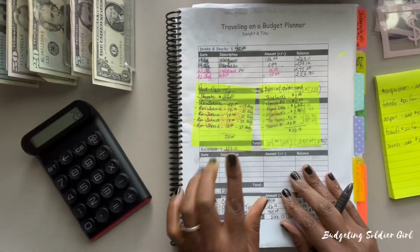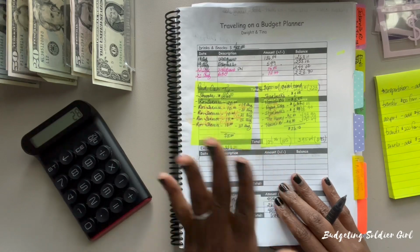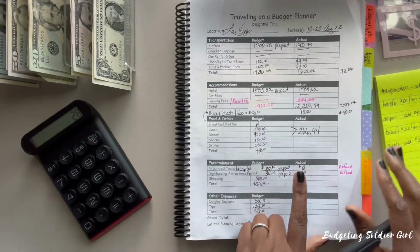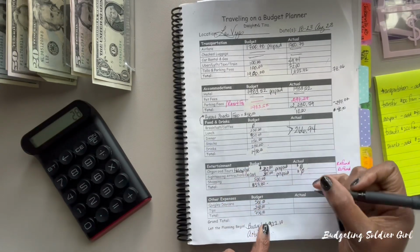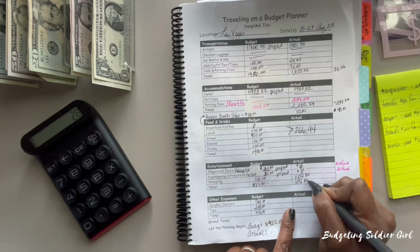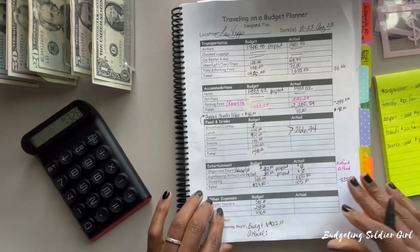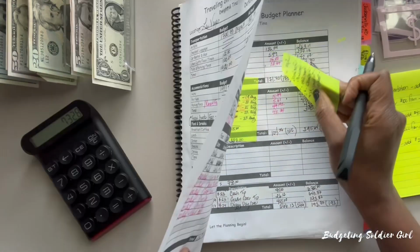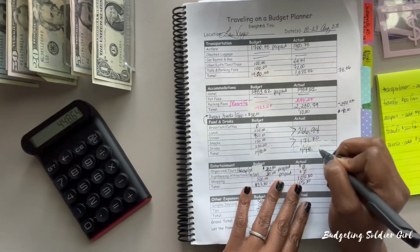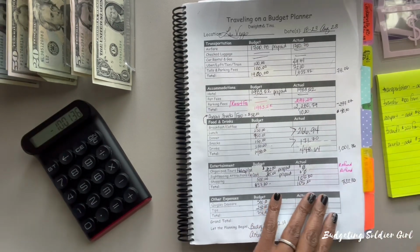All right, so for our entertainment, we budgeted $837.50. However, our helicopter ride and go-kart was canceled due to the hurricane. So I have already zeroed out the actual cost for that. And for our shopping, let me put $105 here. So 837.50 minus 105 equals, and we save $732.80. And so for food and drinks, we spent $448.64 against $1,450, and we save $1,001.36.